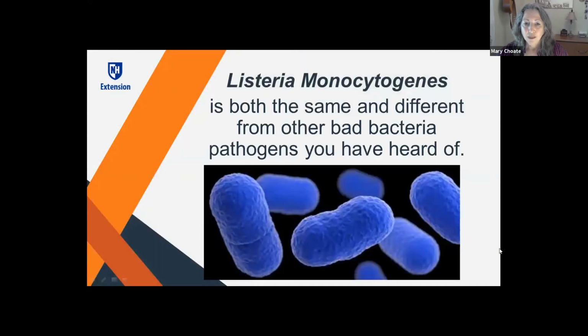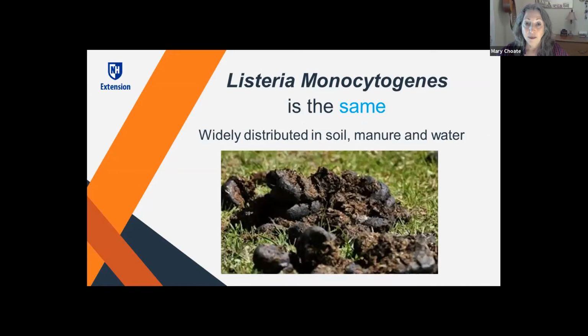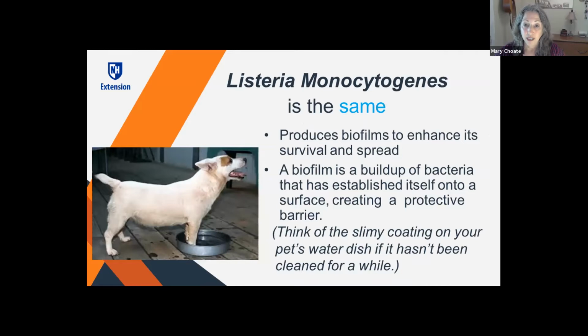So Listeria is both the same and different from other bad bacteria you may have heard of. So we'll talk about how it's the same. It's the same in that it's been linked to recent outbreaks with fresh produce. It's the same in that it's widely distributed in soil, manure, and water. It's the same as other bad bacteria in that it can produce biofilms, which enhance its ability to not get taken care of by just regular cleaning.